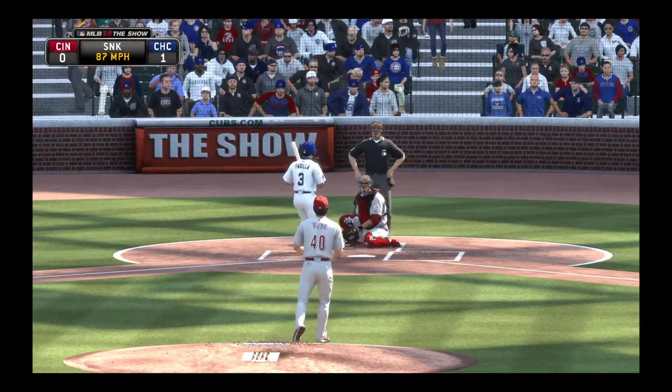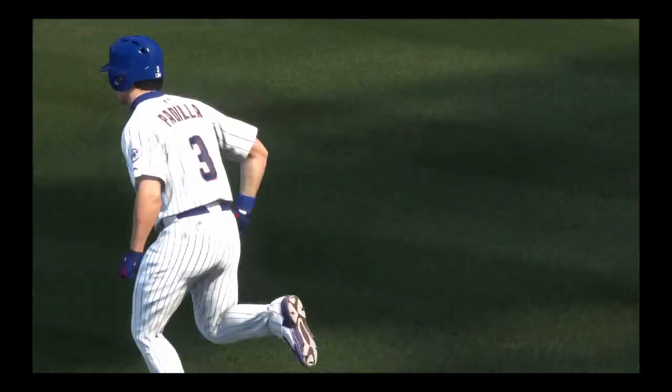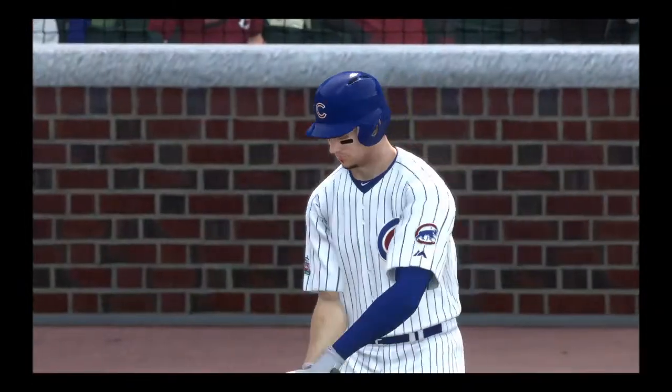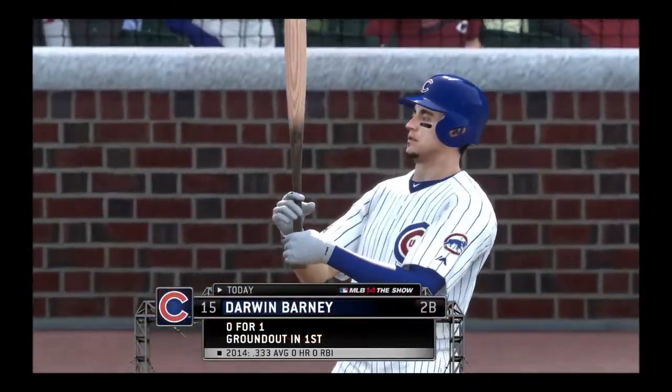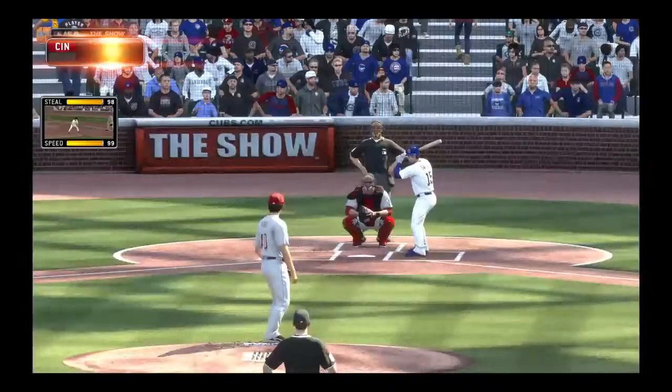And he looks at ball 4 now, so he's aboard, and you always have to worry about the threat of the steal when he's on base. Darwin Barney will stand in with a run in, 1 out and 1 on here in the inning.